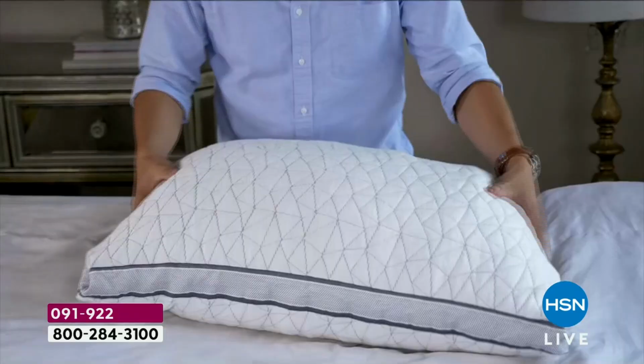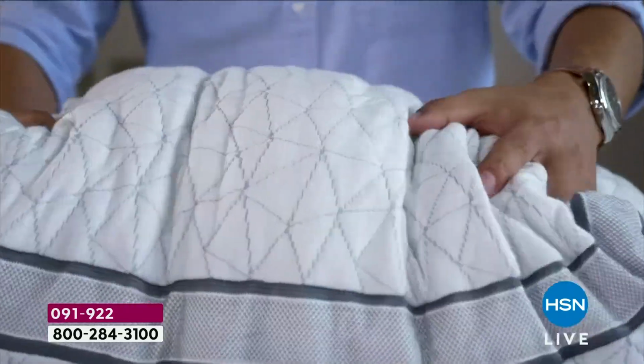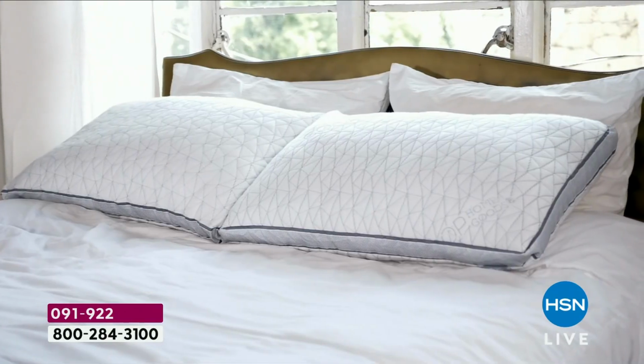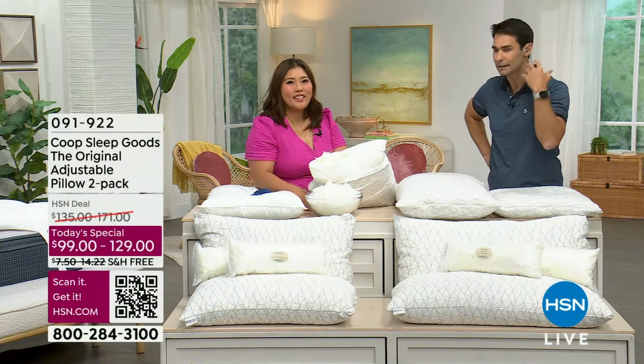I am not asking you to choose, do you want flat, medium, or full? No, all you have to choose is queen or king, because you get to decide how much fill goes inside. And also, we're coming into these summer months too. We're all looking for something that's going to keep us cool. Nothing more important than where you literally lay your head at night.